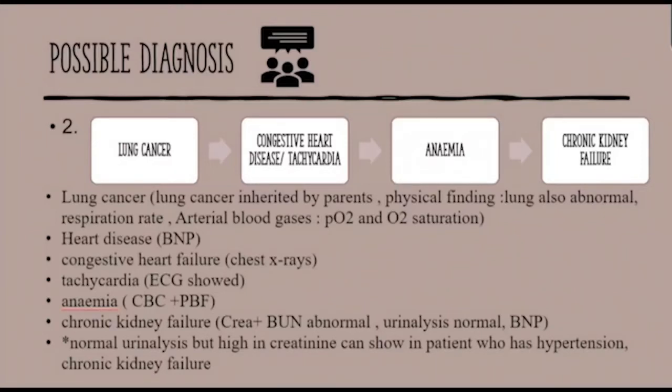In theory, anemia is always associated with chronic kidney failure because when the kidneys are damaged, they do not make enough erythropoietin, which leads to anemia in the end. We can know that the patient's heart is not pumping in a proper way, which could eventually lead to congestive heart failure, shown by the high BNP level. Arterial blood gas test results indicate the chance of developing lung cancer.